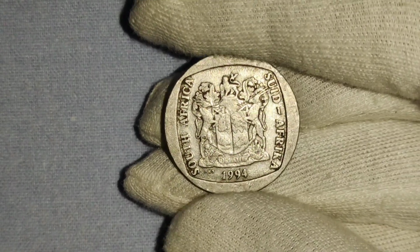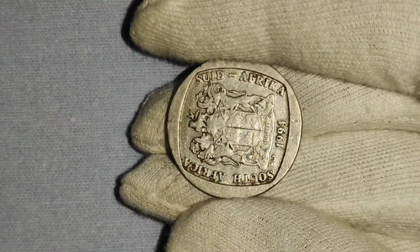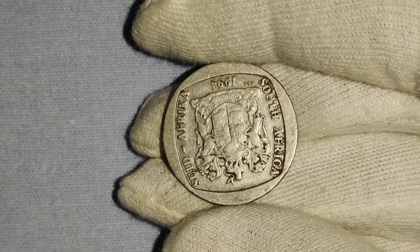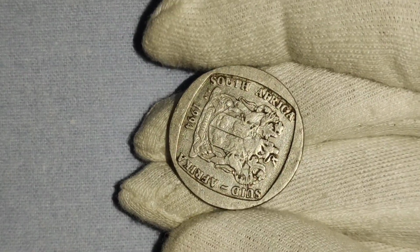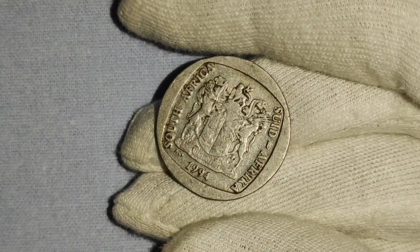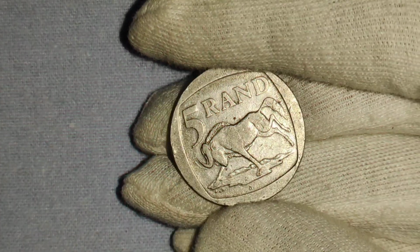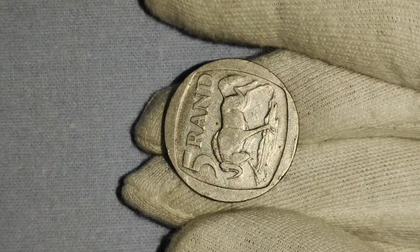Let's look at how coin grading affects the price. If your 1994 5 Rand coin has circulated with scratches, faded color, or dents, its value might stay close to its face value. But if your coin is in uncirculated or mint state condition, it's a whole different story. Coins graded MS65 or higher by professional services like PCGS or NGC can fetch thousands of dollars easily. However, a proof strike or error coin from 1994, especially one authenticated by experts, could reach astronomical values at auctions.